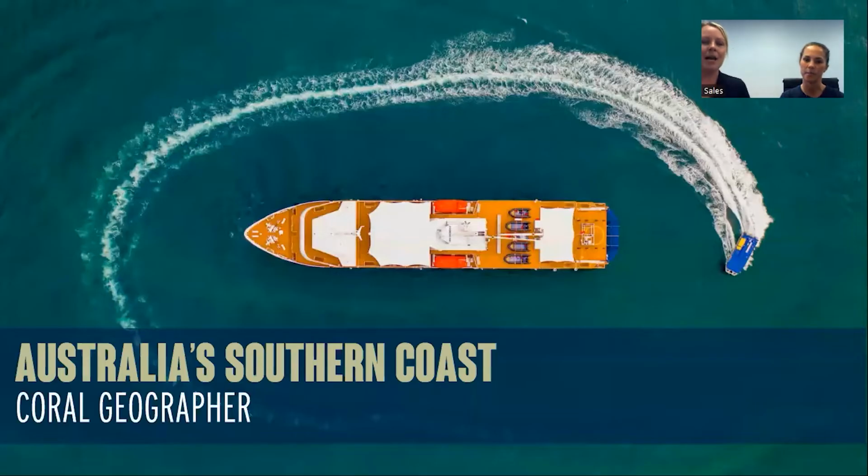Thank you. So we'll be traveling on Coral Geographer this time around. She's one of our newest vessels and takes up to 120 guests, so really small and intimate and really that true expedition style vessel. So nice and comfy, but can also get into those places that a lot of the larger vessels can't get into.